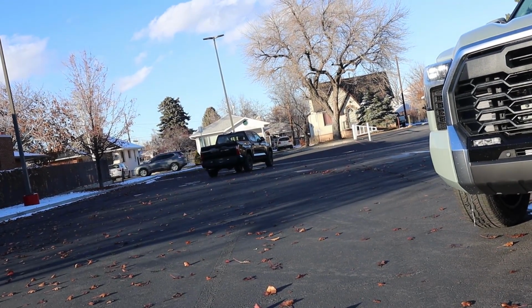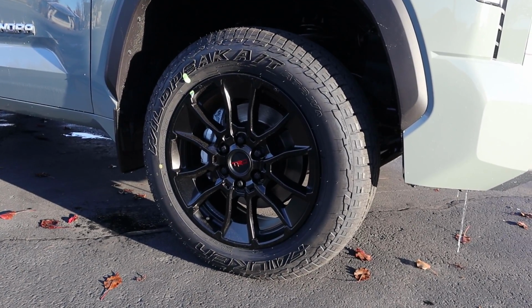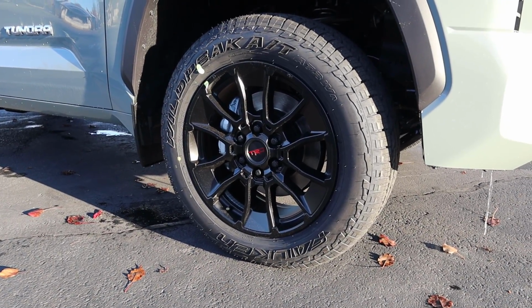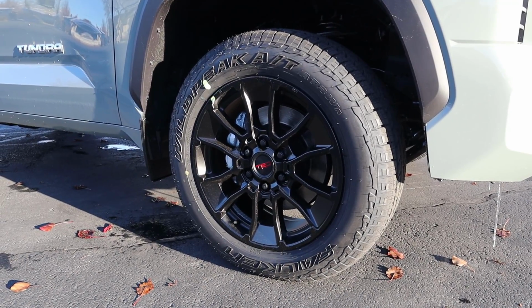Coming around the side here, our tire and wheel setup is 265/60/20 in the front and over in the rear. And you can see we've got the TRD-style wheels, which are all blacked out, with the red TRD logo in the center, and decent sidewall with the tires. It would be cool if the wheels were a little bit smaller since this is an off-road package.